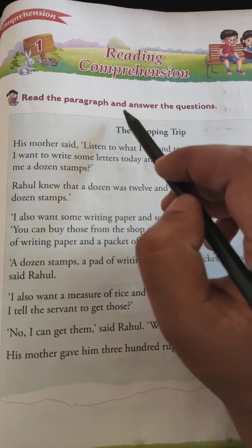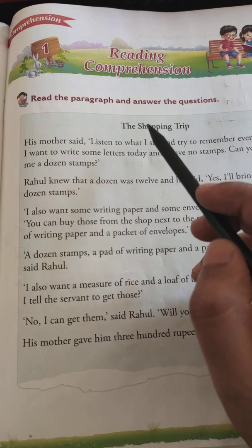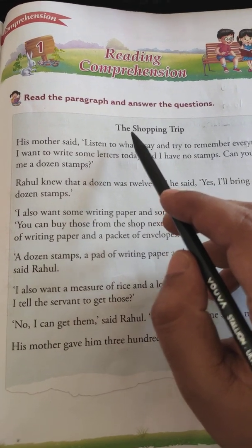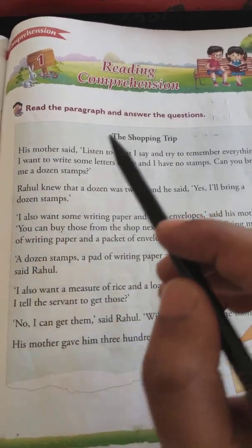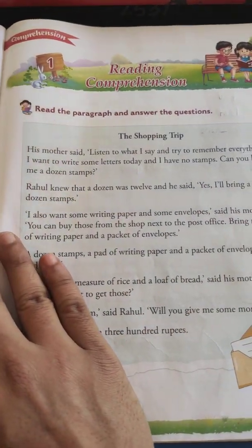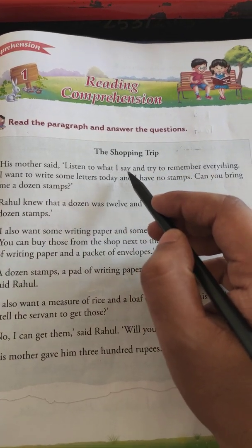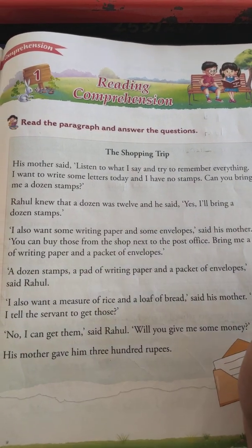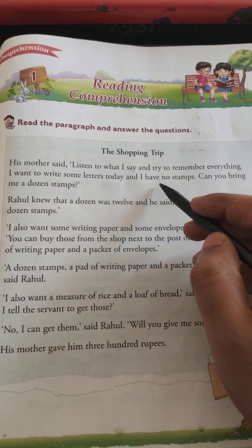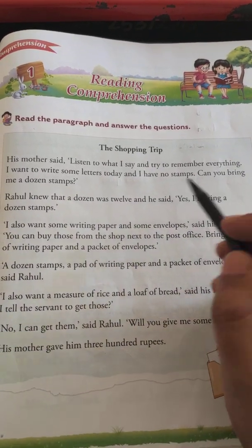Read the paragraph and answer the questions. The shopping trip. This passage is about the shopping trip. Now I am going to read the passage. All of you look here. His mother said, "Listen to what I say and try to remember everything. I want to write some letters today and I have no stamps. Can you bring me a dozen stamps?"